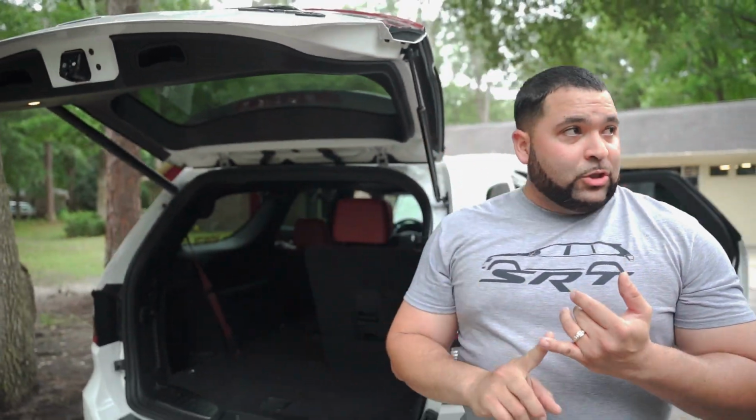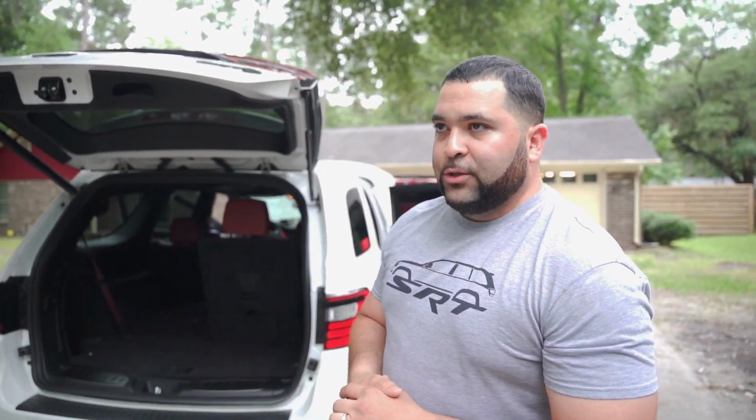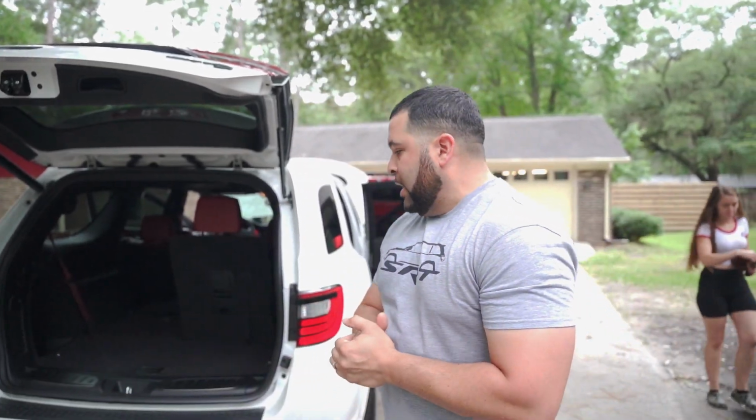This bad boy has launch control. If I'm not mistaken, it comes with two red keys and a black key. It comes with the SRT pages, track mode. It comes with all types of crazy accessories that you can play with while you're going out racing or just going to the supermarket or the grocery store.